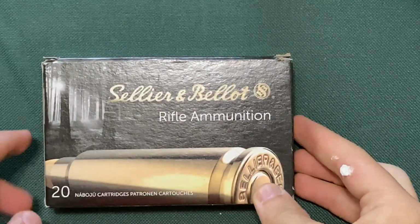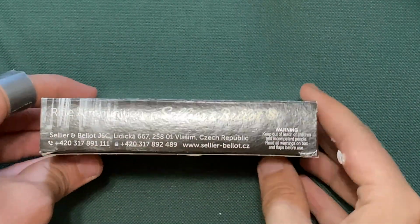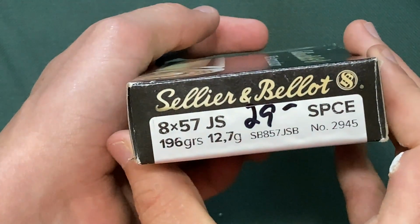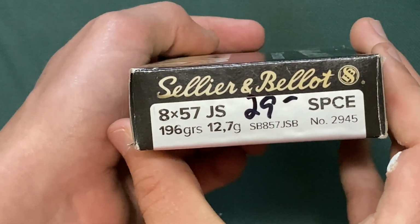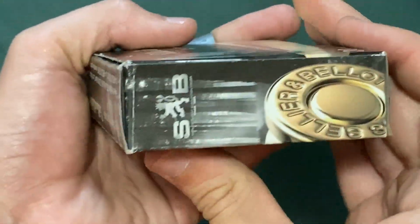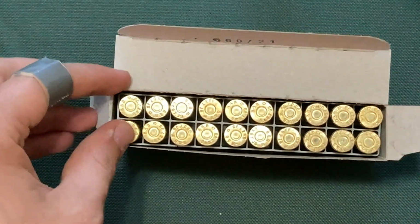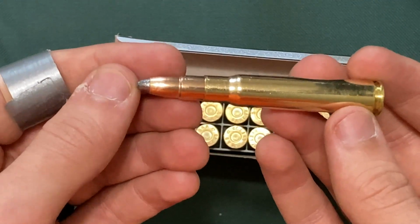This is Sellier and Bellot 8mm, and this is a hunting load. I'm going to call it S&B from now on because I am not good at speaking foreign languages. You can see that that is the front of the box. On the top it has some information about S&B as a company, where it is in the Czech Republic, 8x57 JS, sometimes called JS, sometimes called IS. Don't get too bogged down in that. 196 grain or 12.7 grams, and then some other markings. This side is just logos, and this side is all warning labels. There will be 20 rounds packaged in there, and these are hunting loads, so you can see that they have the soft tip at the front.